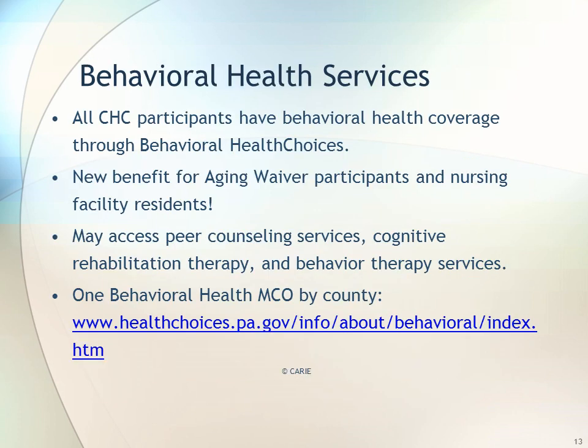The behavioral health choices, this is a new benefit again for aging waiver and those in nursing facilities. Unfortunately, people haven't been taking advantage of this benefit, so we're hoping to get more people aware that this is available. And there is only one behavioral health managed care organization by county, which this link on this slide will take you to that information.